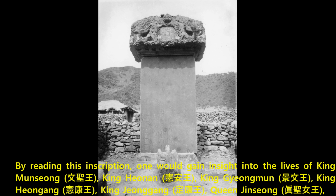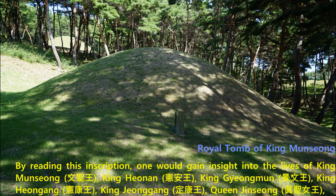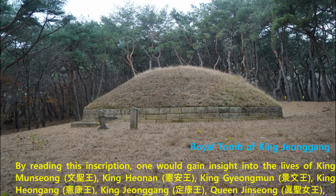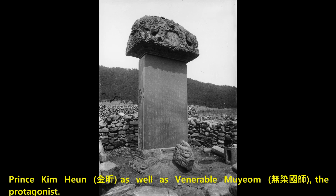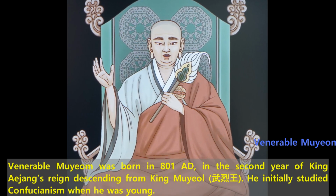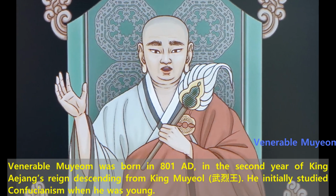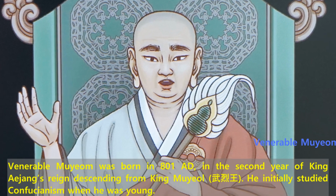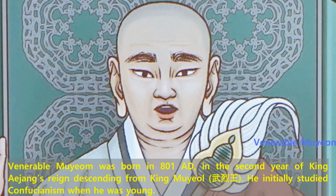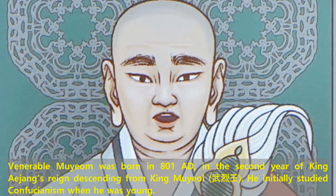By reading this inscription, one would gain insight into the lives of King Munsong, King Honan, King Gyeongmun, King Hongang, King Jeonggang, Queen Jinsung, Prince Kim Hun, as well as Venerable Muyam, the protagonist. Firstly, who is Venerable Muyam? Here is a summary. Venerable Muyam was born in 801 AD, in the second year of King Ejang's reign, descending from Kim Muye. He initially started Confucianism when he was young.